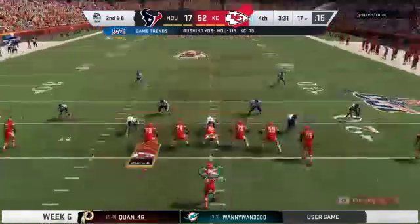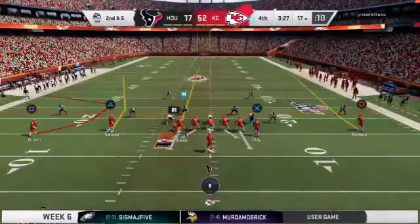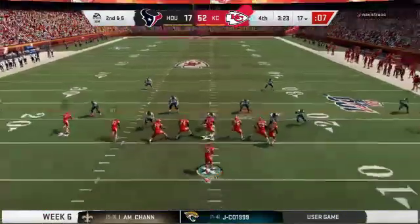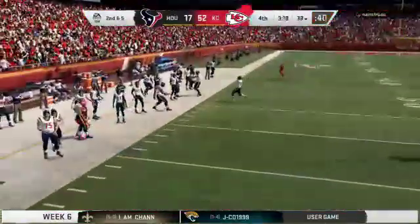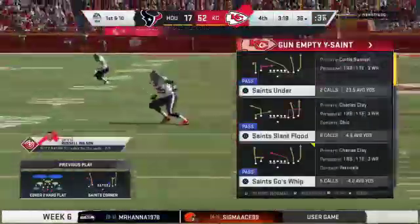14. Check 15. Check 15. Run left. And let's go double count right here. Double count. Mike 5-4. Throwing again on second down. Wilson. And he takes us beyond the 35 before going out of bounds. 19 yards to pick up there.